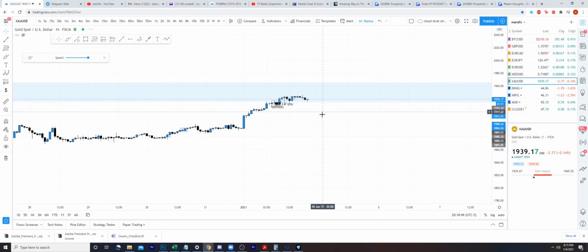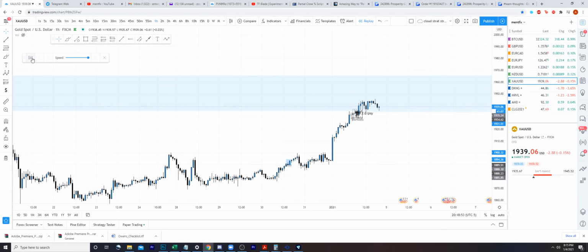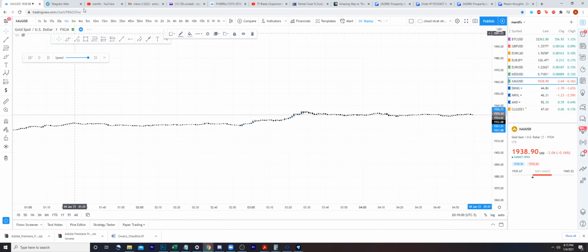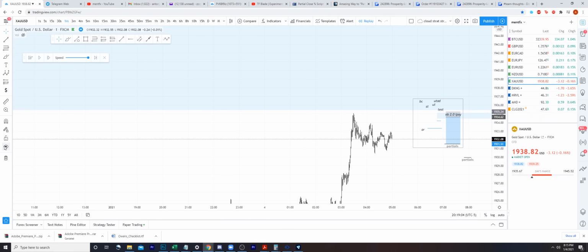So as price approached that area, it approached really slowly. We can replay this a little bit. Again, it already happened, but that doesn't mean we can't take a look at how this occurred. I was on the 1 minute chart, and I was in the shower watching this, and price was approaching.